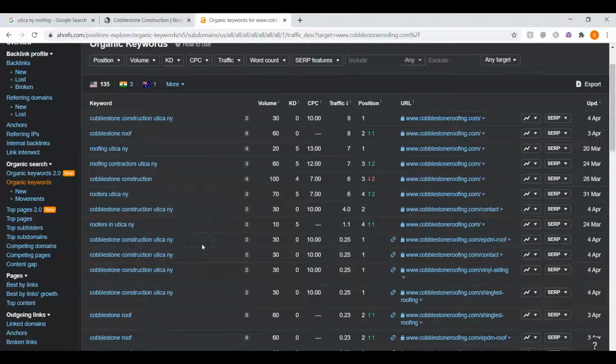So we can keep going through here. And this is just for Utica, just to give you an example. Now, obviously, I'm going to go through all the towns we listed, all the different terms and services you offer to get a good idea of what volume there is. But just in Utica for roofing alone, there's a really good search volume here, right?